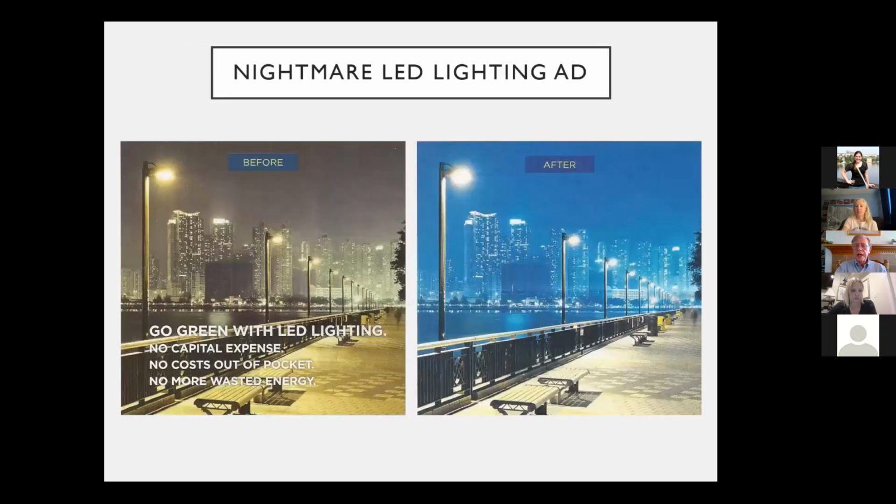Nightmare ad. This is a made-up ad. Notice the company is saying, go green with LED lighting. Well, they didn't go green, they went blue. And you can see that it says no more wasted energy. But if you look at that picture on the right, a lot of that light is wasted energy. And it's not even a real picture, by the way. If you look closely, you'll see the same people walking on that promenade, because all they did was take the yellow picture and turn it to blue. So this was a company that was trying to sell lighting that was not good. It was very poor lighting.